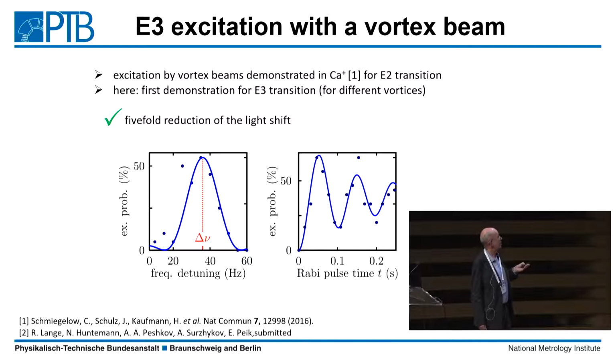An experiment like this has been done previously in Ferdinand Schmidt-Kaler's group on the quadrupole transition, but we were the first here to do it on the octupole transition. Now, a factor of 5 reduction is not so spectacular. It is limited by the fact that the dark center is not perfectly dark. There is still some stray light, some scattered light from the phase plates, and also the ion is not perfectly localized, but it's still moving, and this is what limits the factor.